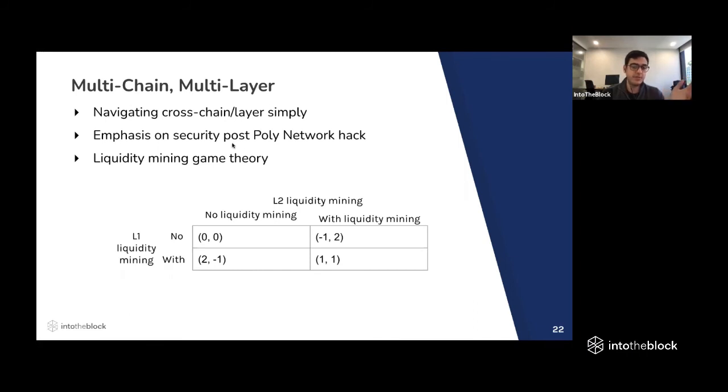And I would put an emphasis on security, especially after what happened with the Poly Network bridge, which lost 600 million in an exploit just yesterday.